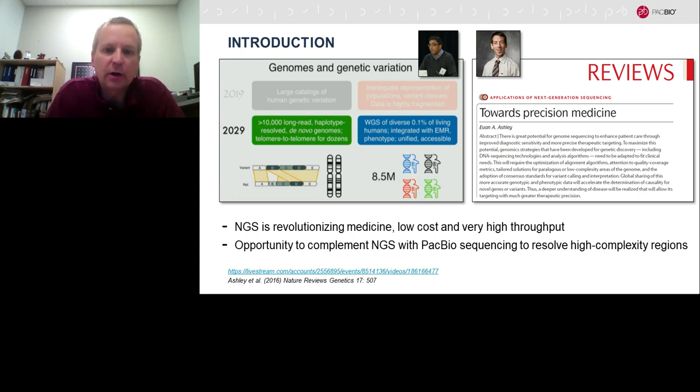On the right, you see an article from a few years ago by Euan Ashley, who is at Stanford University, again highlighting how powerful NGS technology has been in bringing about precision medicine, where we are and where we'll continue to go, and pointing out opportunities, again, for PacBio technology to complement these NGS assays to focus on particular regions in the genome.